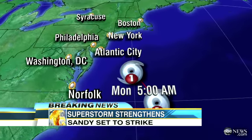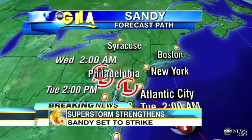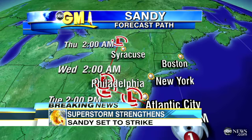Some people are surprised this storm, though moving north, gained a little strength overnight last night, and it did that because it moved into the warmer waters of the Gulf Stream. It's this little current of warm water that runs just off the eastern seaboard, and it gives that storm the little oomph it needs before it starts to head toward the coastline. All experts are still pointing this storm toward the shoreline just at around midnight to 1 o'clock this morning, somewhere near that Atlantic City area.